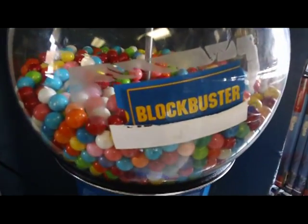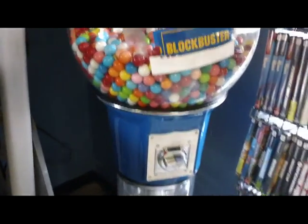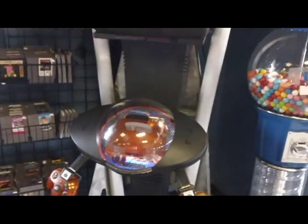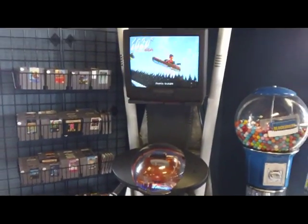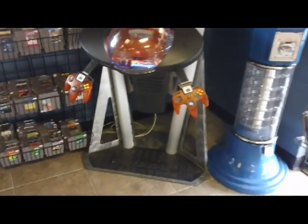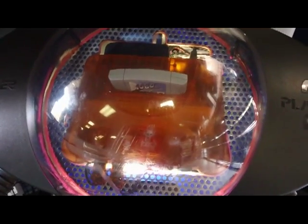Really cool thing, I thought it was a little funny. Got a Blockbuster gumball machine. Of course, you know Blockbuster is pretty much out of business here in the United States. It's like a little gumball machine. And of course, we back up a bit here. Got a really cool N64 kiosk with the see-through orange N64 playing 1080 Snowboarding.